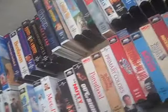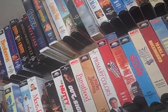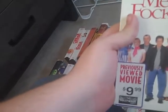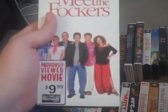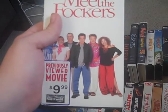Next tape I have is a sequel. 2005 VHS of Meet the Fockers with Robert De Niro, Ben Stiller, Dustin Hoffman, Barbra Streisand. Here's the front, spine, upper spine, top, and the back.